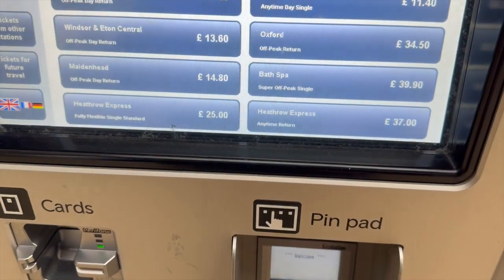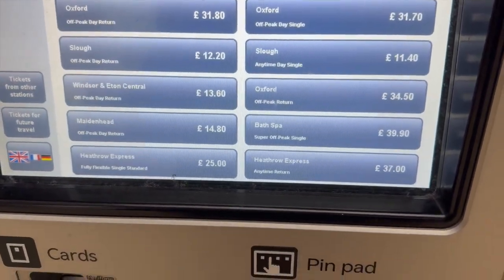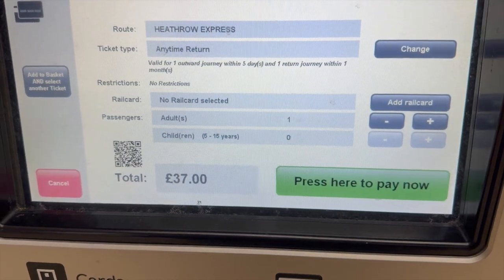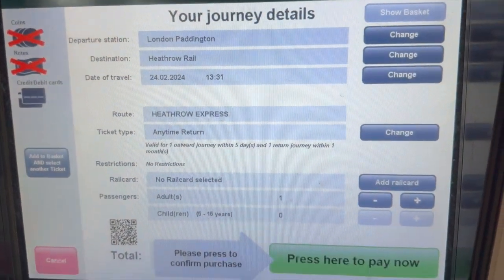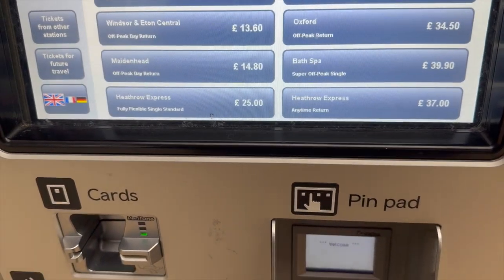I'm now going to go to the ticket machines at Paddington Station and we'll try to buy a ticket for a future date, or at least I'll try and see where we are. So I'm here at the ticket machine now, and yeah, it's a GWR ticket machine, but you also can buy tickets for the Heathrow Express, and you see that the ticket available at any time return is available for £37 in total at the moment. So let's try to buy a single ticket.